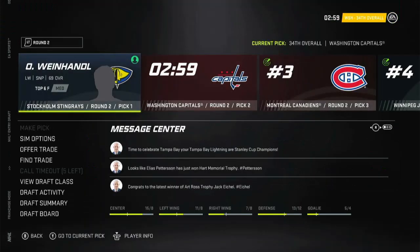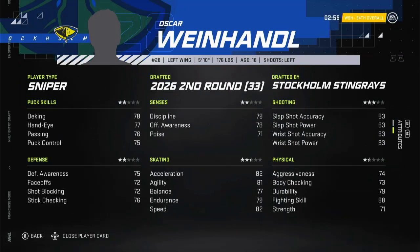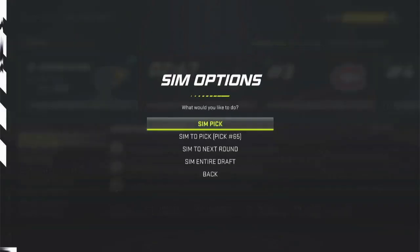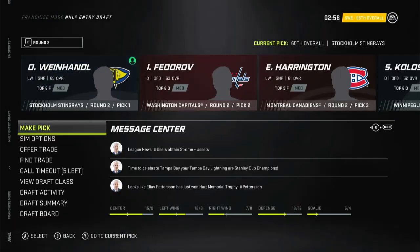Medium top 6. All right. Left wing sniper, 69 overall. So we got another 69, but a sniper. 83s across the board right off the bat. This guy is going to be a nice sniper for us. So solid pick. I just want to see what we missed with the next pick, or with the other player.